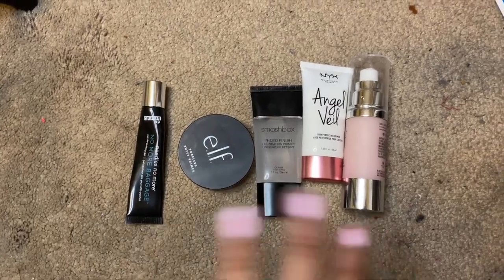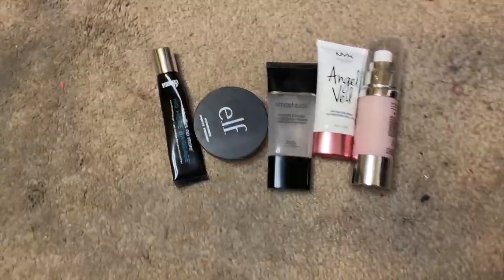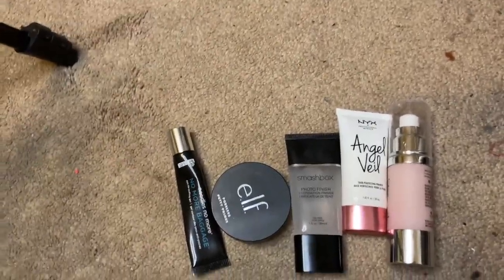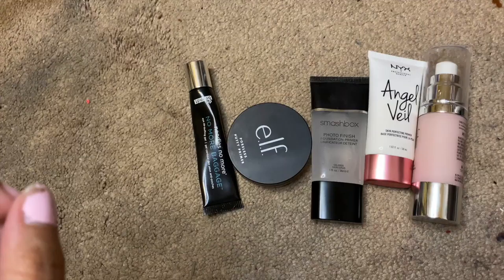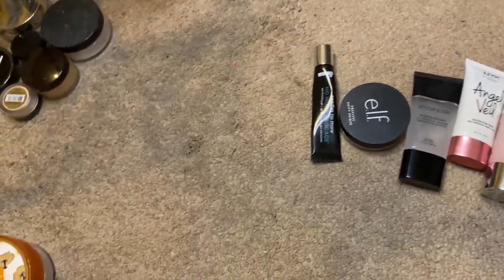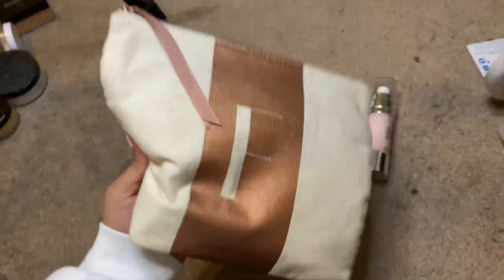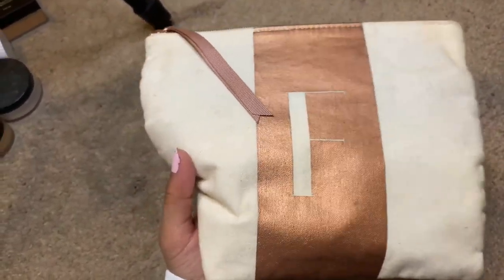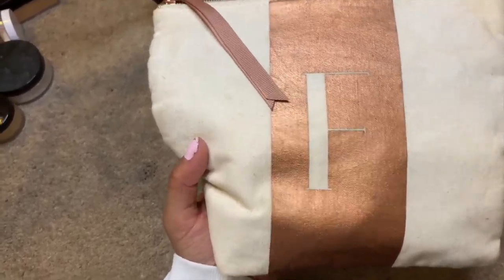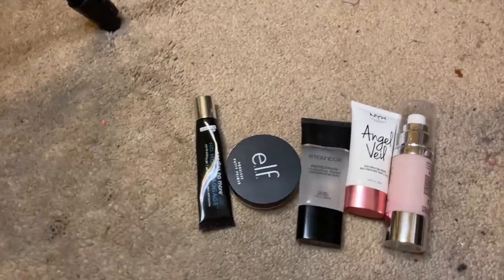We have these 5 primers that I'm gonna be keeping. I did have some travel size ones, and all my travel size makeup I'm gonna put in this bag that I got from Target about 2 years ago. It was during the Christmas sale, so I got my initial. I also got them for my cousins as well.